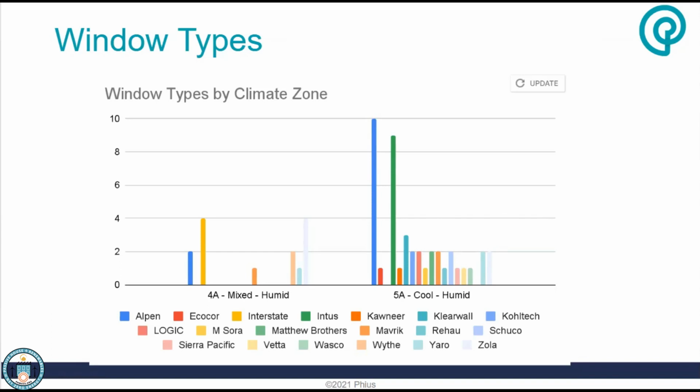So in the colder climates, the most common window types we see are Alpen and Intus. Kind of right behind that is Cleargard, the next group of window types in the colder climates in 5A. In the mixed climate, so in 4A, I'd heard of this brand, but I didn't know it was used that often until I did the study. But we actually had four projects that used Interstate as the window manufacturer, and then the next one in that list was Zola Windows, which, sorry, it's a little bit light here, but that light blue bar on the far right is the Zola Windows. So those are the two most commonly used in climate zone 4A.